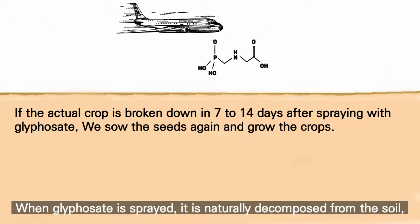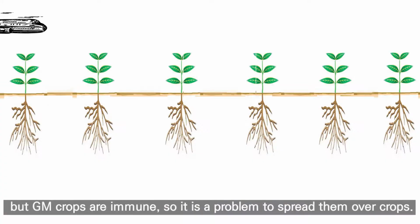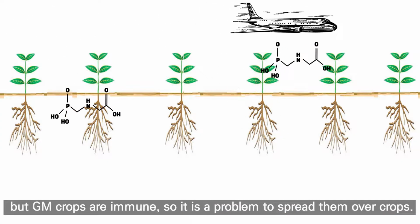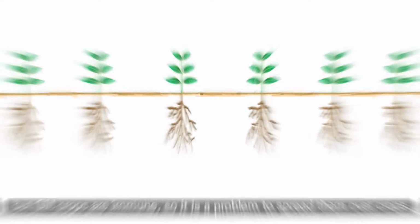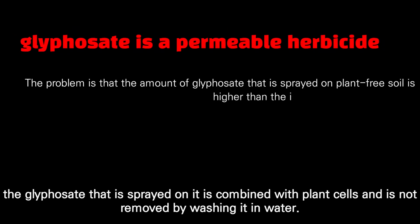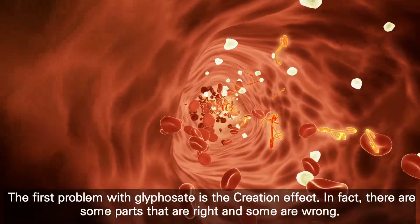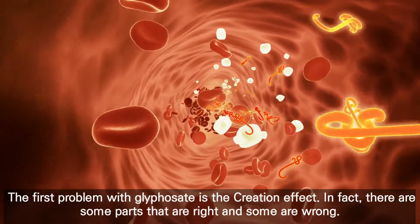When glyphosate is sprayed, it is naturally decomposed in the soil. But GM crops are unique, so spraying it over crops is a problem. The glyphosate that is sprayed on them is combined with plant cells and is not removed by washing in water. The first problem with glyphosate is the chelation effect. In fact, some parts are right and some are wrong.